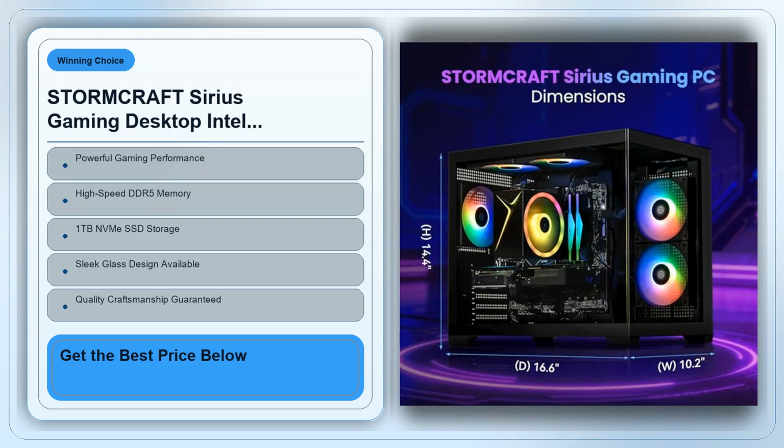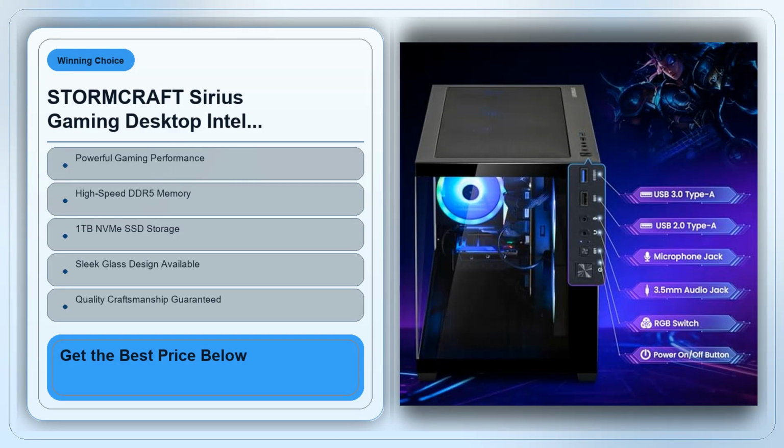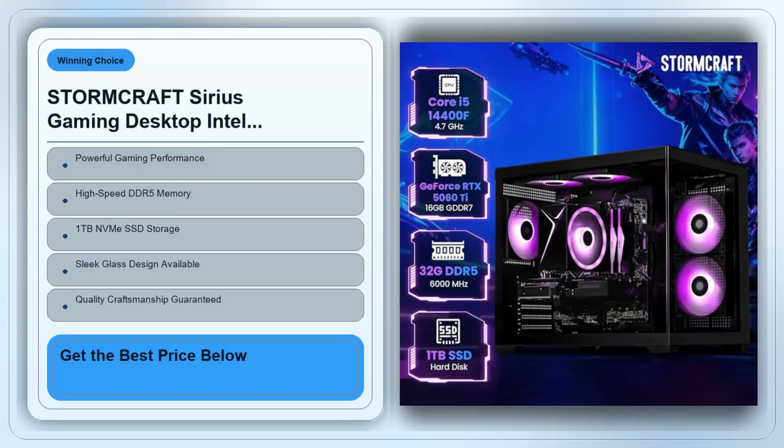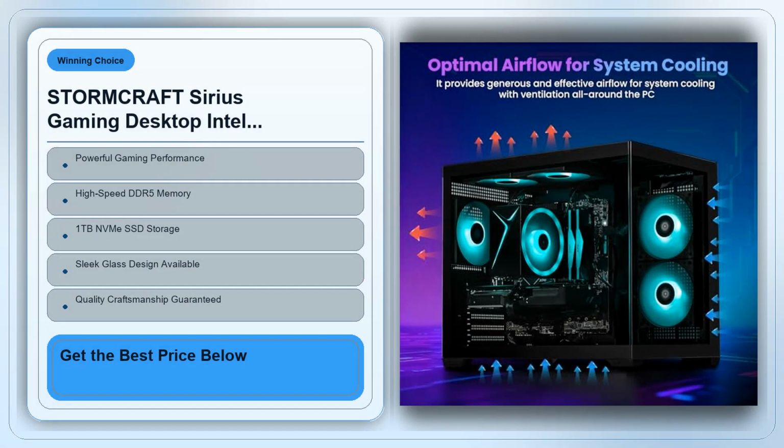specific group of users. First off, let's talk about the kind of experience you get when you fire this thing up for a typical 1080p or 1440p session. The combination of an Intel i5-14400F and an RTX 5060 Ti gives you enough horsepower to hit well over 60 frames per second in titles like Valorant, Apex Legends, and Cyberpunk 2077 on medium-high settings.